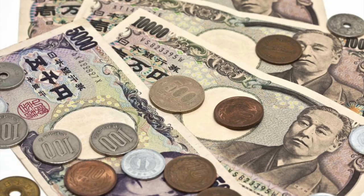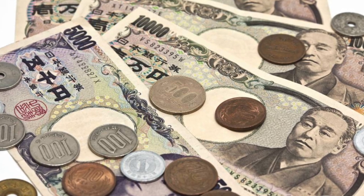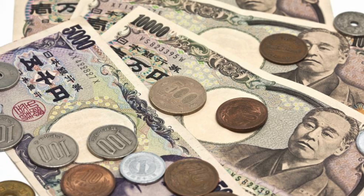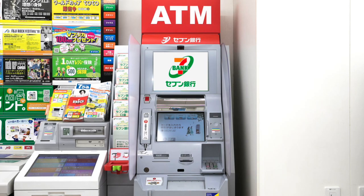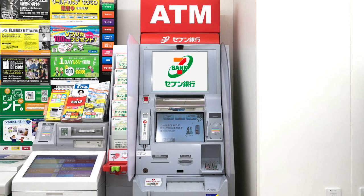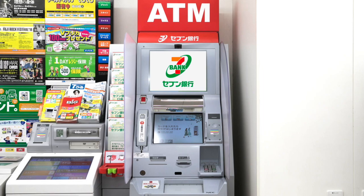Number 4, have cash on hand. It seems like cards are more widely accepted in Japan these days, but it can be inconsistent and you don't want to be caught without cash. I've had no problem withdrawing cash from ATMs at stores like Family Mart or 7-Eleven. So don't be intimidated by those.